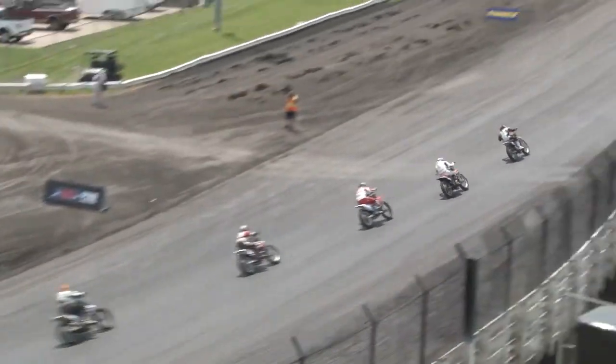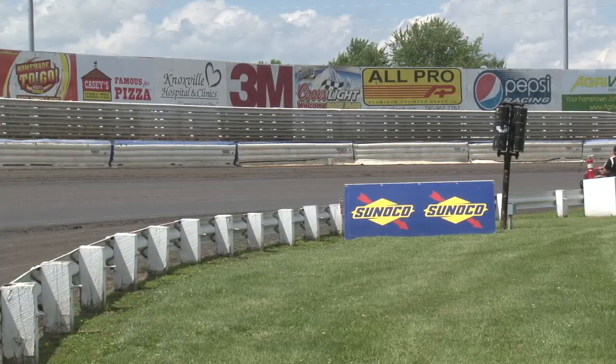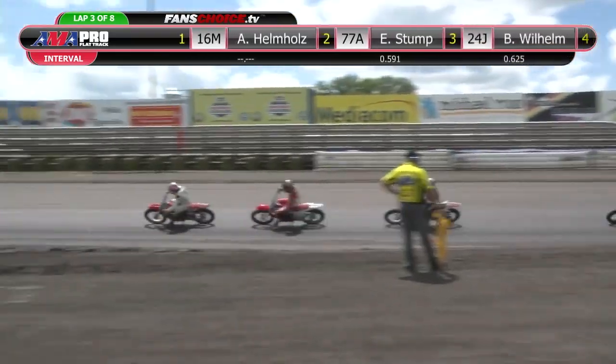That is Brandon Wilhelm, our Daytona short track winner. Slide Stump back to third. Hunter King is right there on the 10G from Mounds, Oklahoma. And he's up there in the 4 spot right now. He knows he needs to keep going because he's got some hungry riders right behind him.